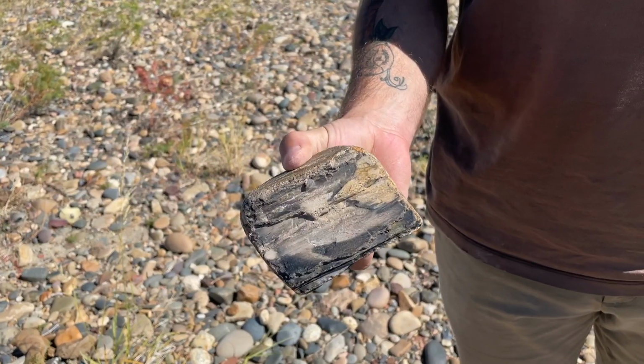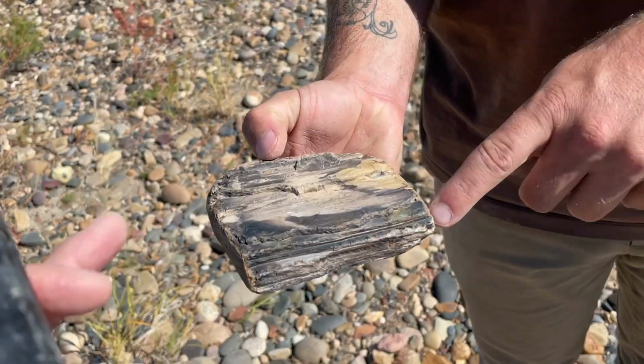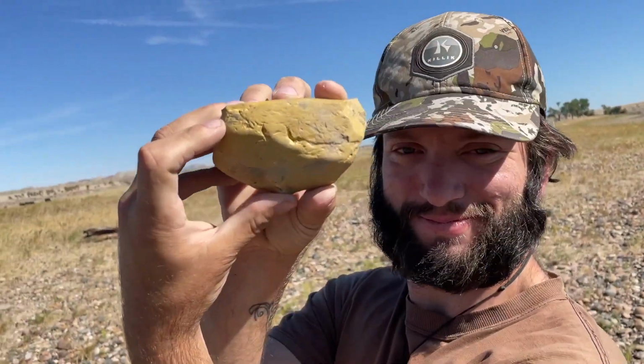Oh, that's really pretty. It is. Oh, there's the agatized... Oh, there's some wood green around in it. Like, look at the, oh yeah. And look at the grain there. That's just beautiful. You're really great on the camera.